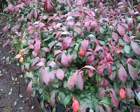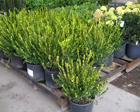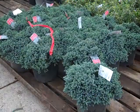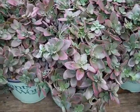They're getting ready to show some nice fall color and go to bed for the winter, but wow, what nice structure on these. A really nice value in our 3 gallon Buxus Winter Gems. Here we have a whole pallet load of some really nice, this is a new one. This is a sedum called Firecracker.